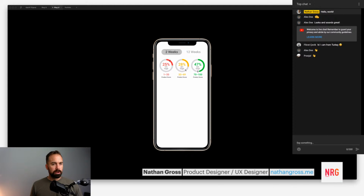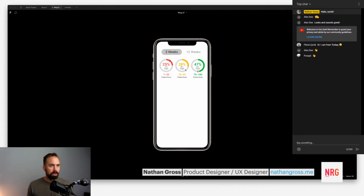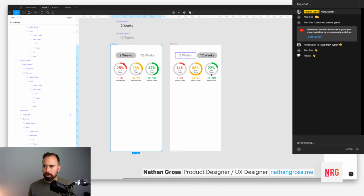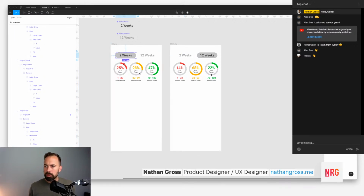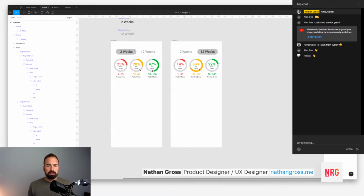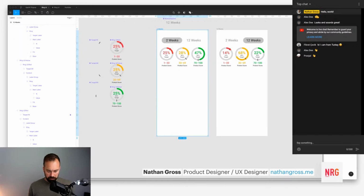Let's see if we have anyone in here. There's no one in here. That's fine. I'm going to keep moving. Okay, so 38, 57, 38, 57, 196, 57, 196, 57. I just aligned those up a little better. Let's figure out how to animate this in Figmotion.